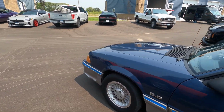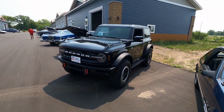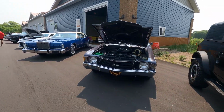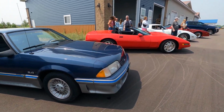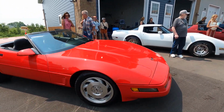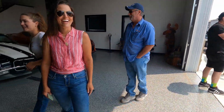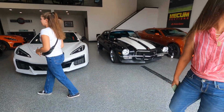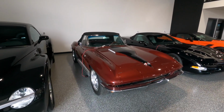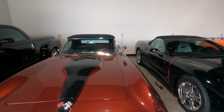Finally made it. Mustang. Got a new Bronco, Chevelle. This is Jeff. I just met him. I don't know. But his name is Jeff. He's a good guy. Oh, this is the dream car. This is one of my favorites.